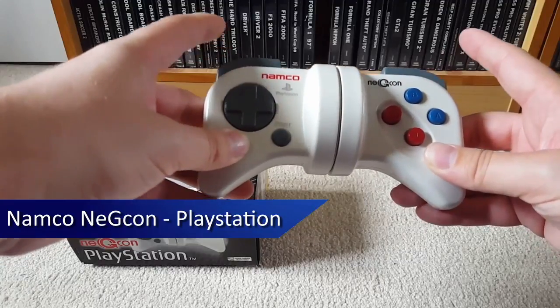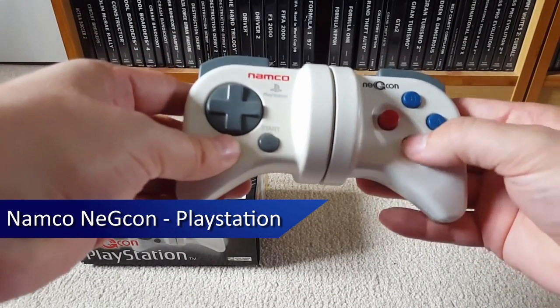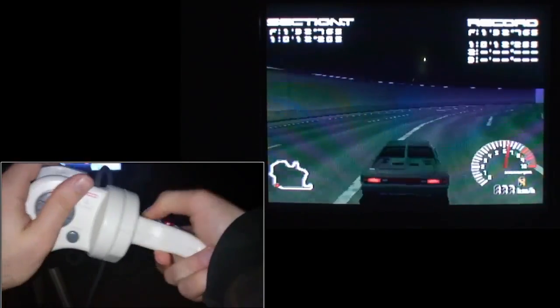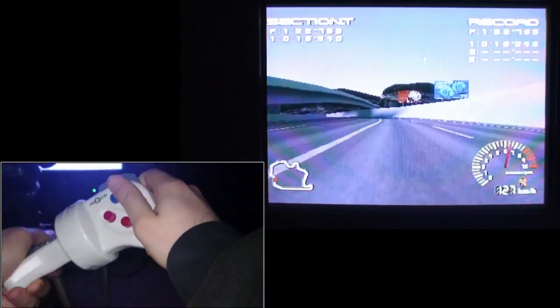Now here's a controller that genuinely made some clever choices, even though its design and function at first seemed pretty bizarre. It might look to some that the Namco Jogcon has chosen to replicate wringing out a wet towel as its main driving function, but give it a go and the design actually makes sense.